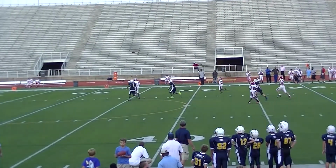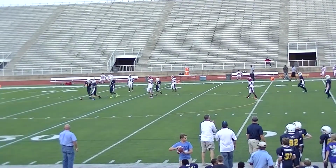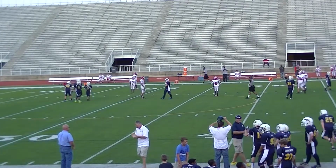Nice punt. Takes a Stallion bounce all the way across midfield. Finally down at the 45-yard line.